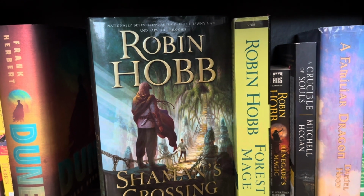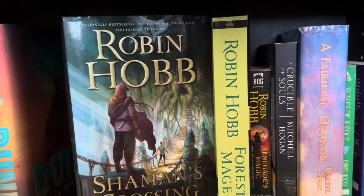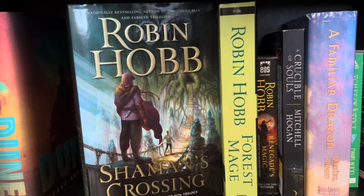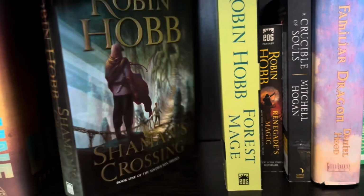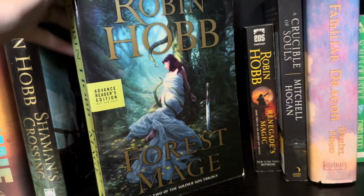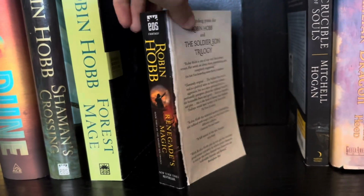Now it has been a couple years since the final book was released, and I'm feeling very itching to get back to her works. So this one is also another strong candidate. I have an advanced copy of the second one here, which is kind of cool, and then I have a really crappy one without a cover.